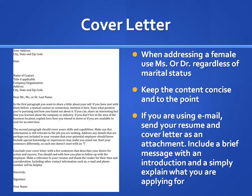The second paragraph should cover your skills, your capabilities. Make sure this information is still relevant to the job you are seeking. Address any details that are perhaps not included in your resume that your potential employer should know. Include special knowledge or experiences that you have gained that would allow you to stand out. And get a little creative when writing your cover letter. You don't want every sentence to start with I.